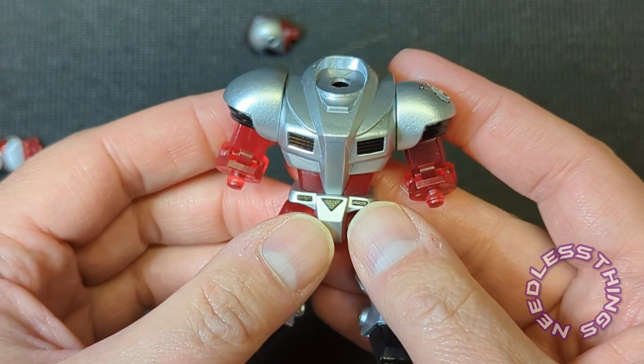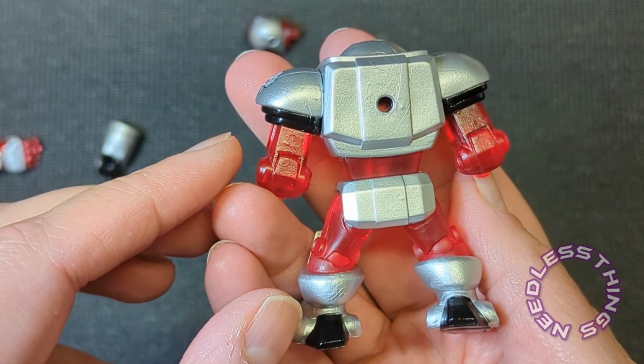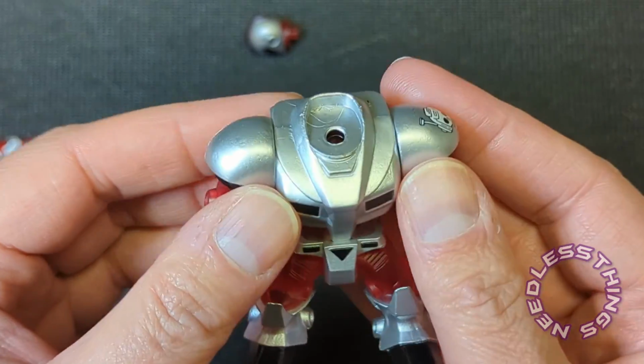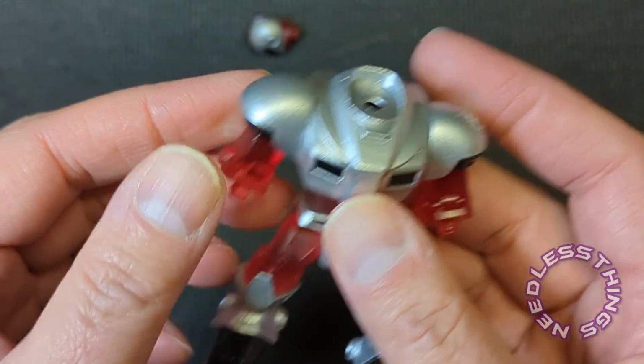Laser tag or Photon? Tell me in the comments which you preferred. Photon had action figures, which made it better in my eyes.